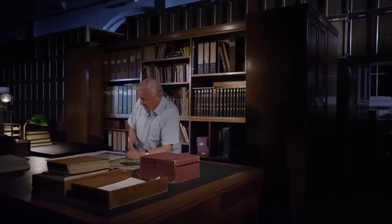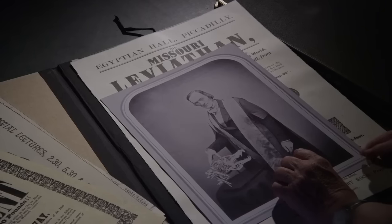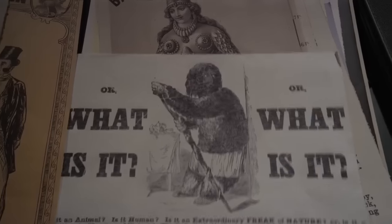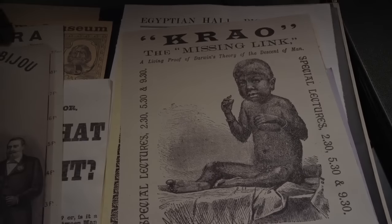In the 19th century, when Professor Owen was in charge of this museum, new and extraordinary things were turning up from all over the world, and Professor Owen was very keen that his museum should have the best of them. He secured the Archaeopteryx from Germany, the moas from New Zealand, but sometimes really strange things turned up on his very doorstep. And there were certainly lots of very odd creatures being exhibited around London in Victorian times.